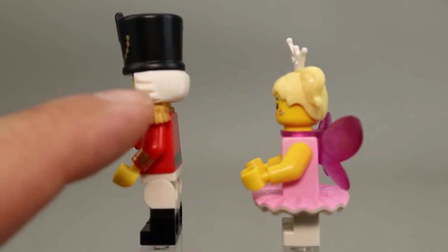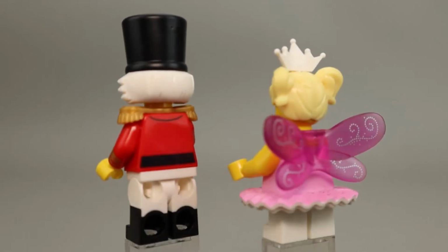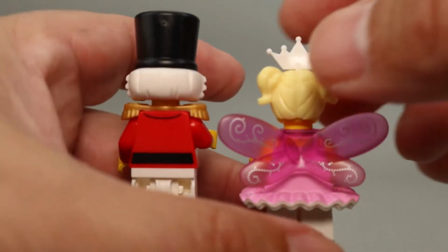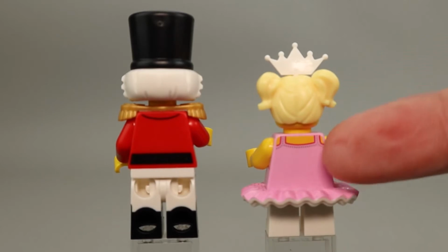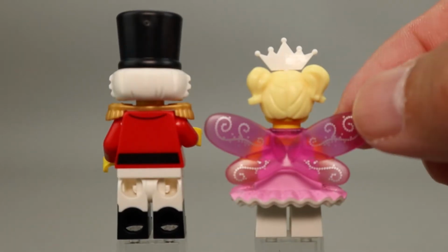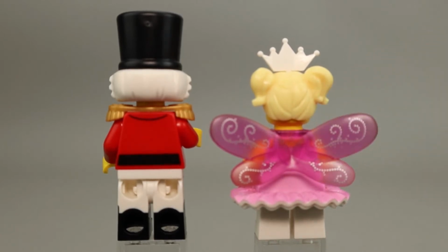No side printing, but you get a better look at those shoulder pads there on the Nutcracker. And then here is the back, fairly plain for both of them. And as you can see, the fairy does have just some minor printing here on her back. And then the fairy's wings here, as you can see, also have some of those silver printing. It's kind of a series of dots in these patterns here.